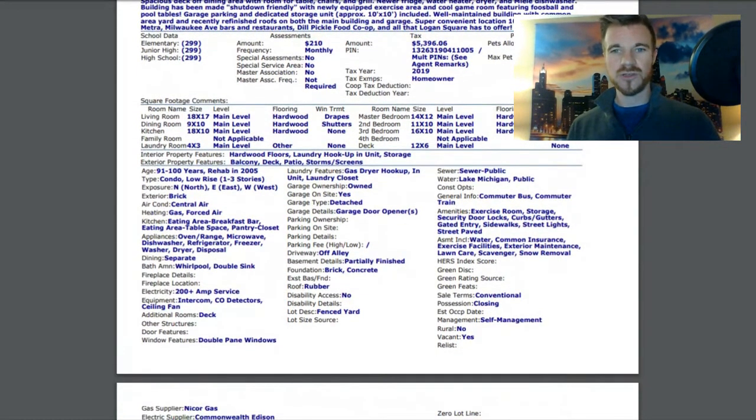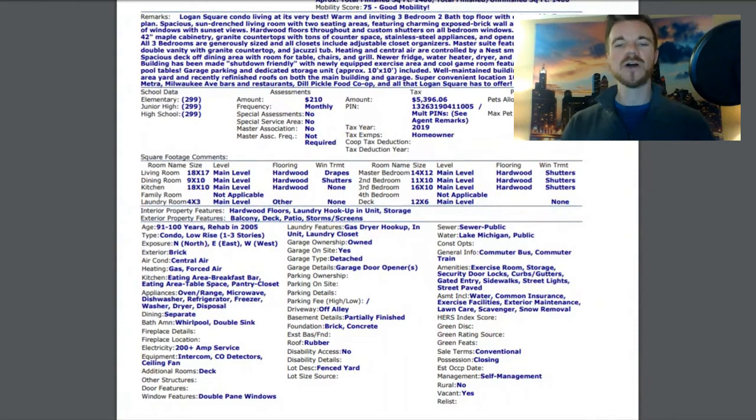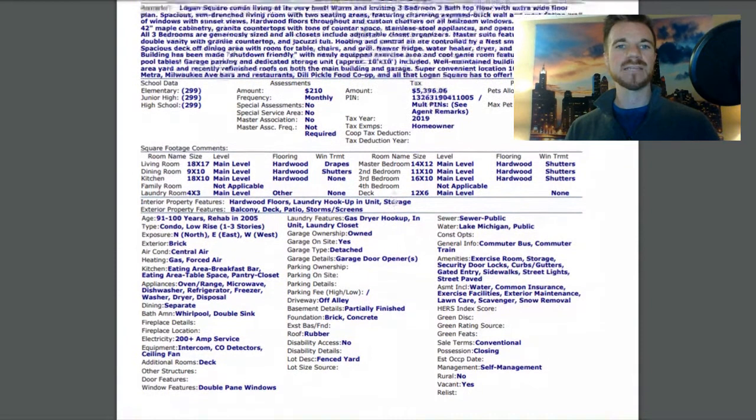I wish every listing sheet looked this way, and especially, I work with a lot of investors looking for multi-unit properties, and the multi-unit space is just notorious for really sketchy looking listings out there. Nobody ever puts the square footage for the specific units, or all of these will just be empty. It's kind of a wild west out there when it comes to that. And so anyway, I always appreciate a nice, well laid out listing sheet.